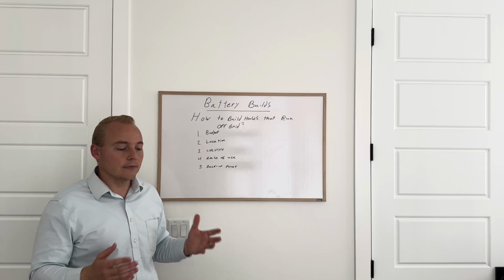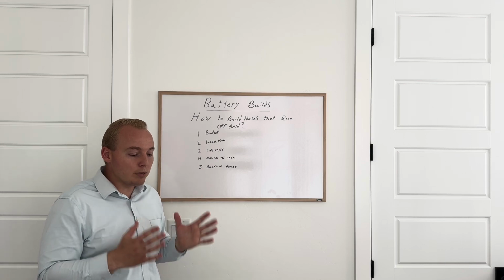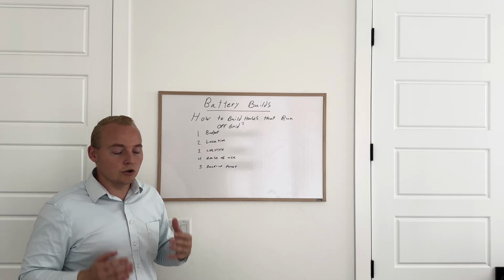That's super convenient. On the other side, if you have a system that's less expensive, if you have a budget version of off-grid house, you're going to spend a lot more time.